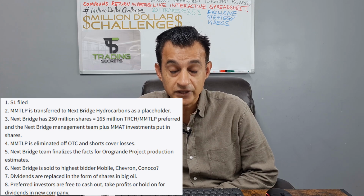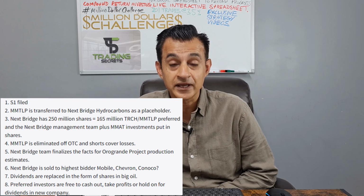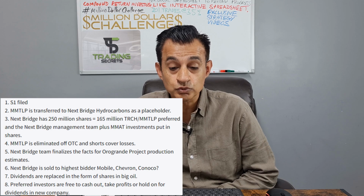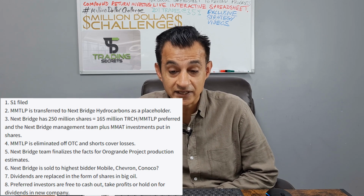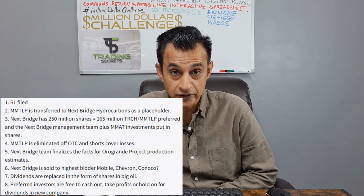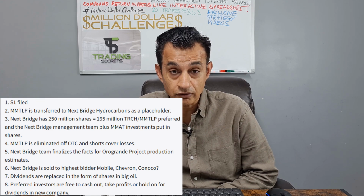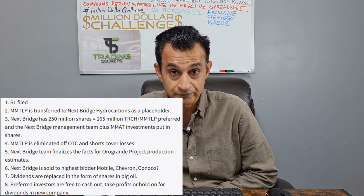It all depends on the valuation. It all depends on the bid. And obviously the intention of the company is to get maximum value. Then finally, once that is done, all of us will be able to either take cash out, sell out fully, and obviously take our profits, or hold on and ride the shares with the new company, and possibly even take dividends from the new company if it is a significantly large enough company to do so.